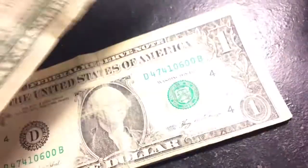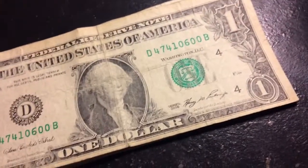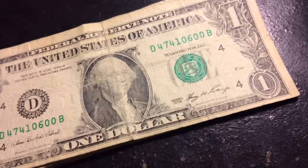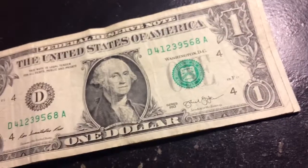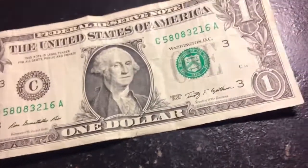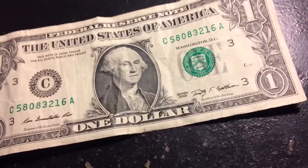EC 2013 A 82 92 5144. DB 47 41 06 00. DA 41 2013 41 23 9568. This is the last one. CA 2009 58 08 32 16.